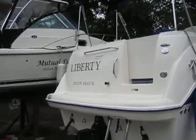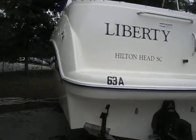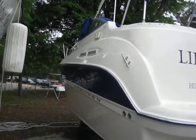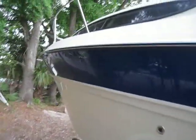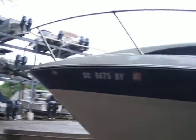Estimated by the seller about 300 hours on this vessel, and how I met the seller, actually, just so you know, is I come out here all the time because I have boats available for sale out at all the different marinas. And this particular gentleman, talk about a labor of love and a man in his boat, is constantly cleaning this boat, hand waxing it.